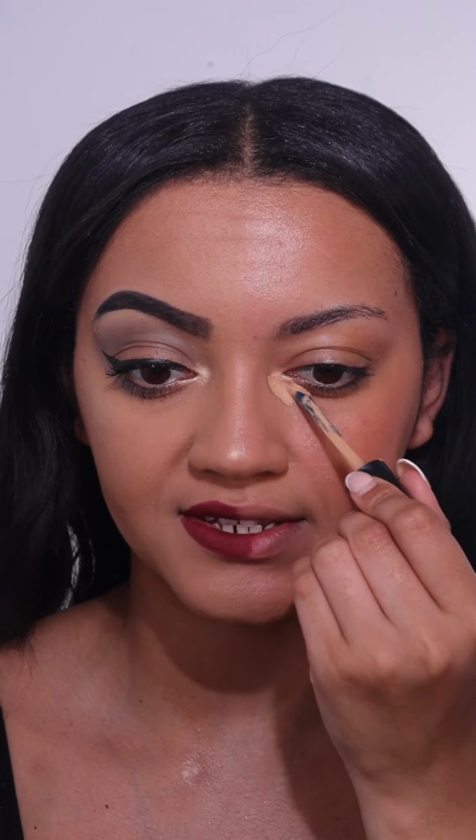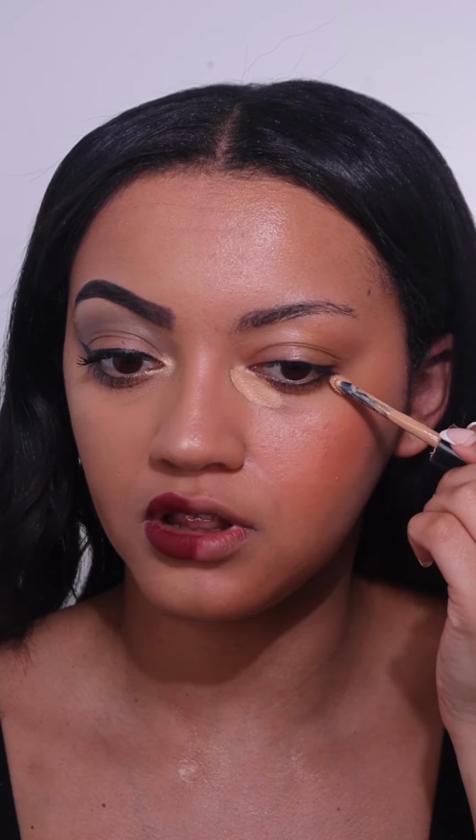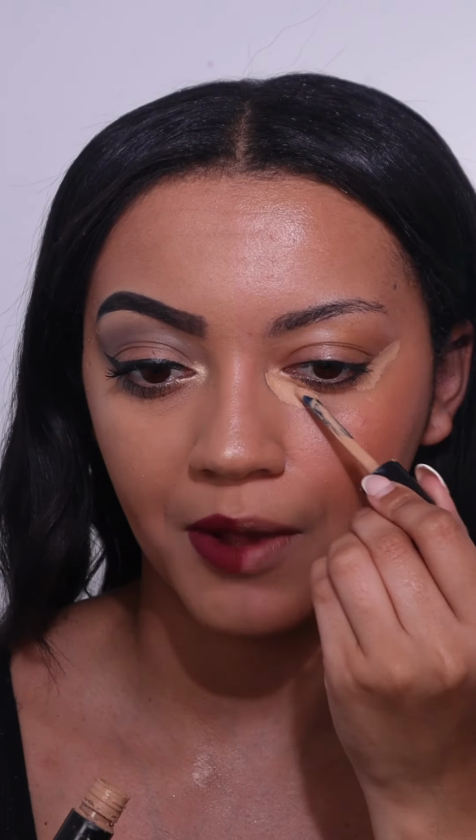So for concealer, I now opt for something a little bit more full coverage. I didn't used to have much options as a teenager, so I'd always use the L'Oreal True Match concealer. I do still love and religiously use that now, but I like to use that when I'm doing a really minimal no makeup look, but my go-to is the KVD Good Apple concealer.